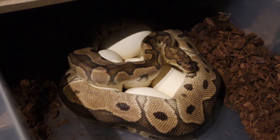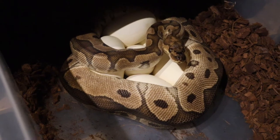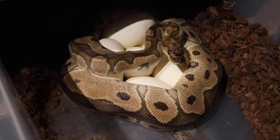Now that's absolutely fantastic, because when I first bred this girl in her first year, she gave me 3 eggs. So doubling the eggs within sort of a year and a half is absolutely fantastic. So let's get this girl out. Actually, before I get her out, I'll quickly show you the male.